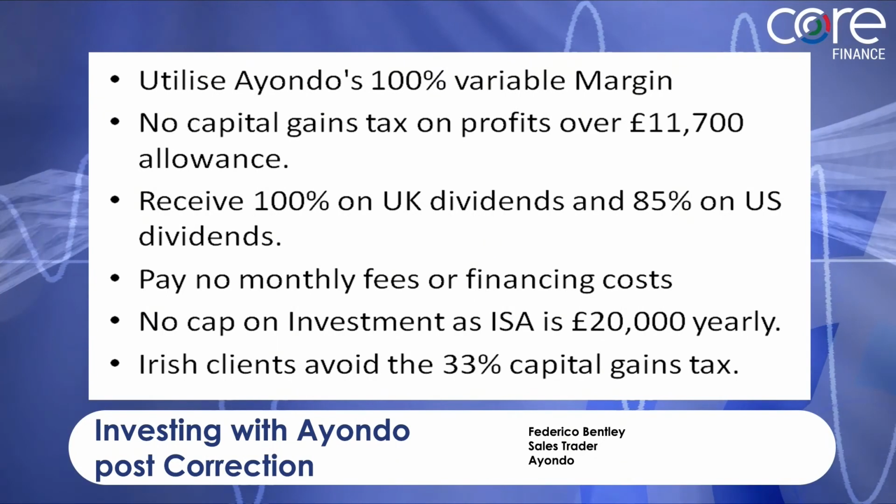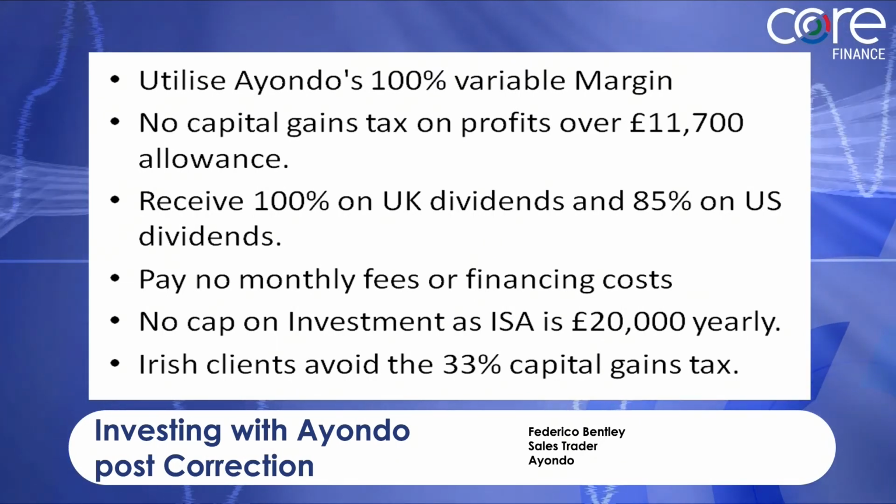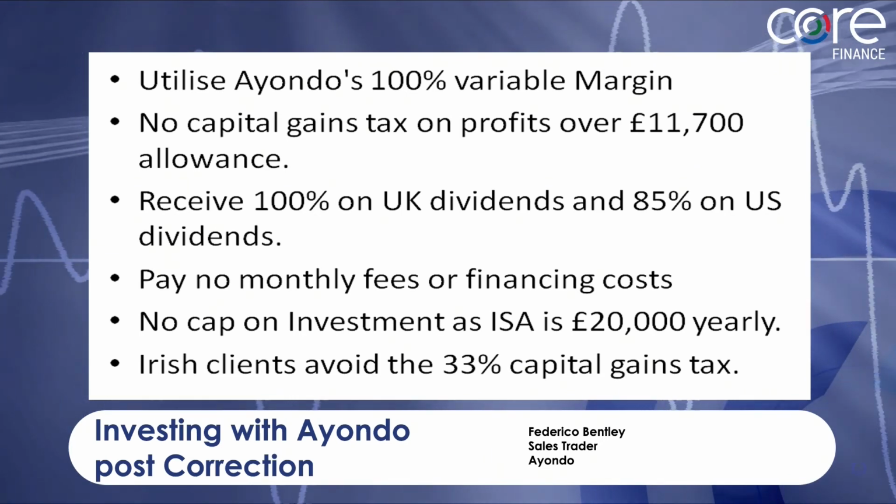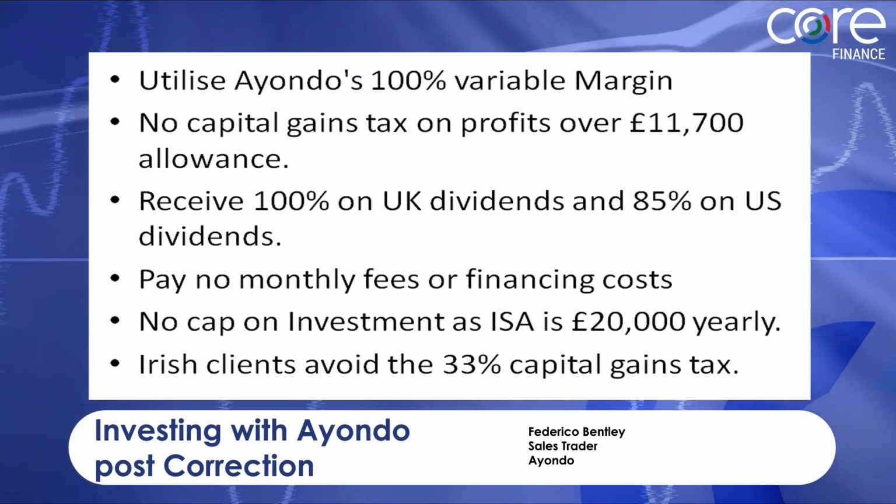Makes sense. And Irish clients avoid 33% capital gains. Yeah, exactly. Irish clients seem to have the highest capital gains in the world, it seems. 33% is ridiculously high, and their allowance is only about 1,100. Right, so there's no leeway there, I guess, in comparison to the UK guys.